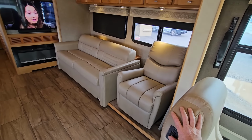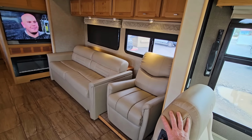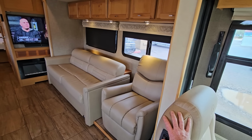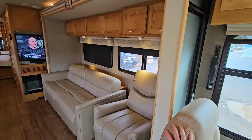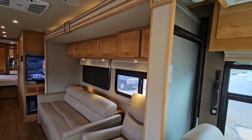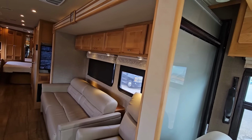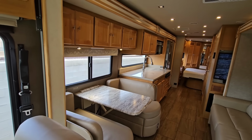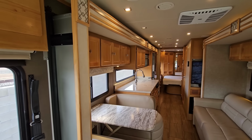But because I know you guys want to hear it, this is the Schwintek slide on this side. With the upgraded Vroom slide system over here. That's a lot smoother, a lot quieter on a much bigger slide out.